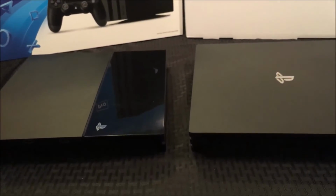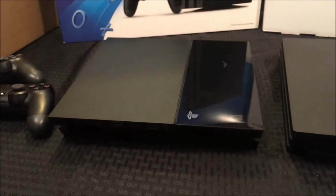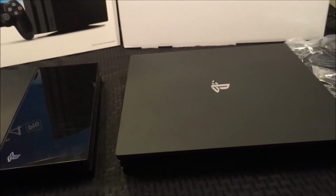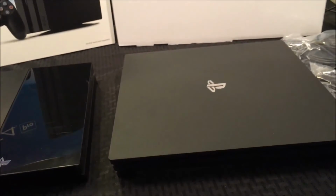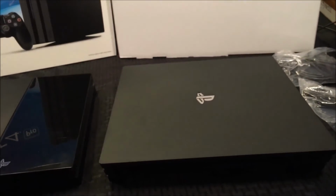Really, it's $400. If that's a lot to you, sell your old one for $200. It's a $200 upgrade, effectively. If you can afford it, yes, I would get it. But it really depends on the games.